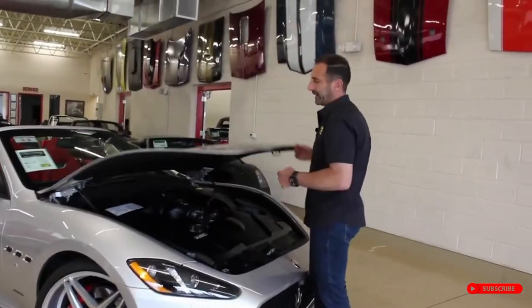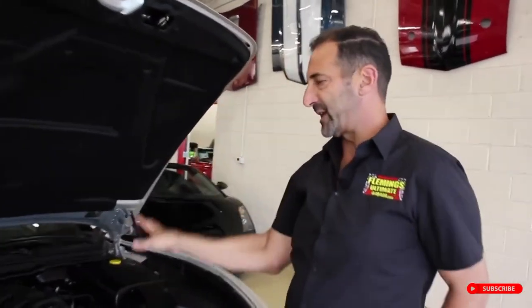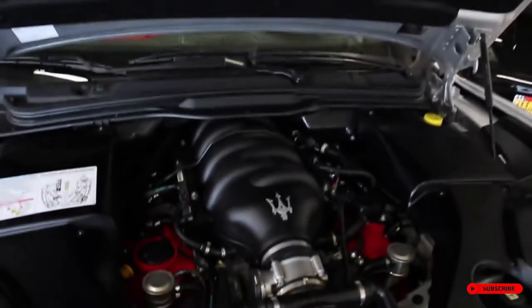All right, so let's take a peek under here. When we're talking about the S model cars, you get a little bigger engine, right? And a lot more sound, a lot more good look. So those red valve covers on there look really, really good, right?